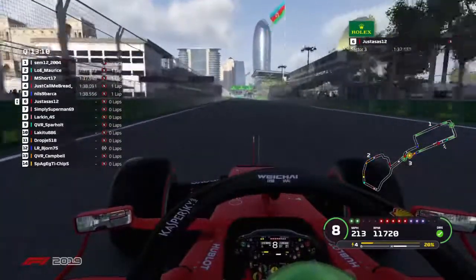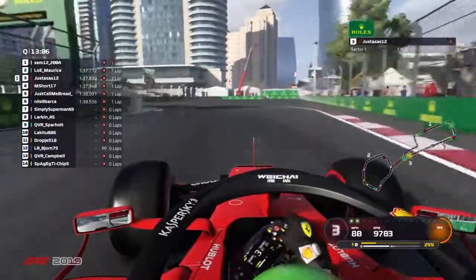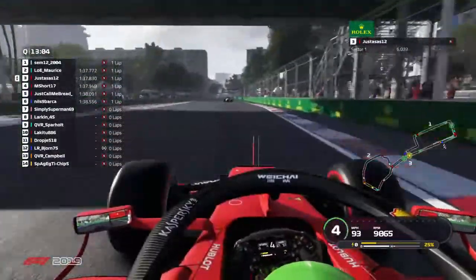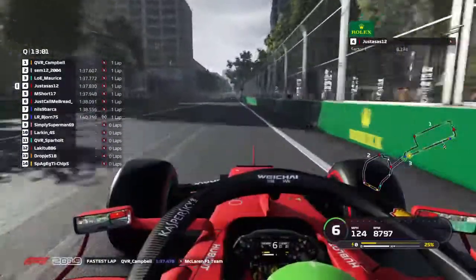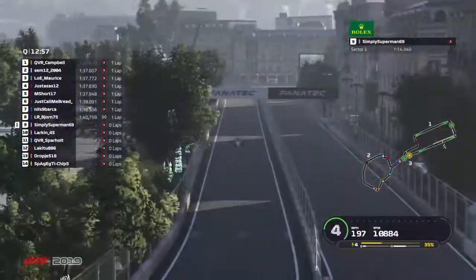He's just going to have to get into the 1:37s here as Maurice gets a 1:37.772. And Justice squeezes ahead of his teammate with a 1:37.8, but it's going to be a 1:37.4 from QVR Campbell, putting him on provisional pole for now.